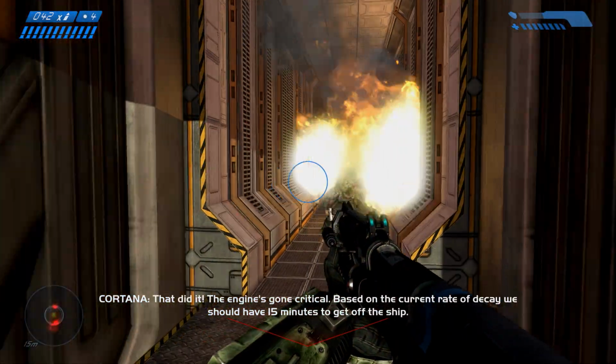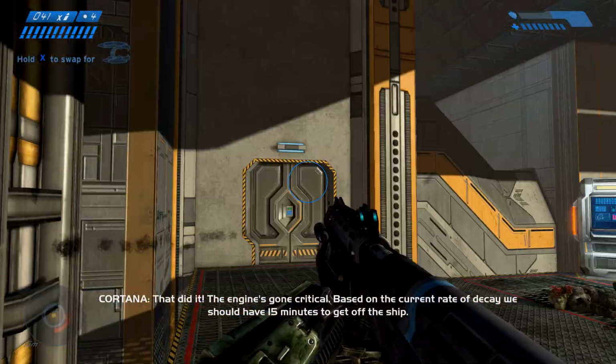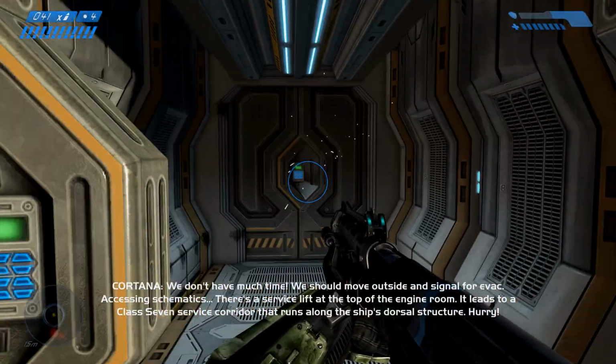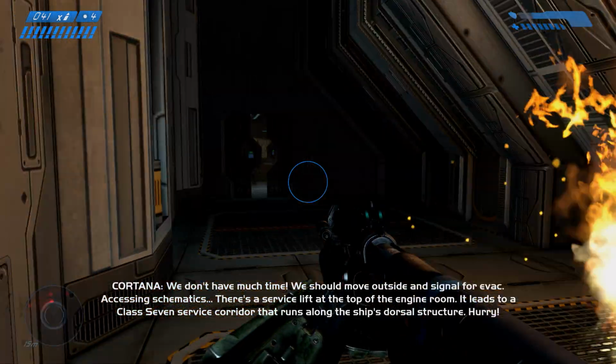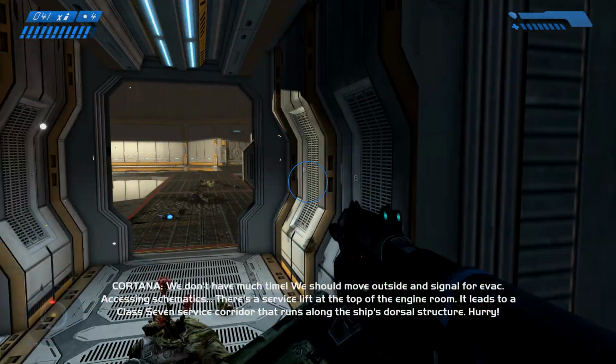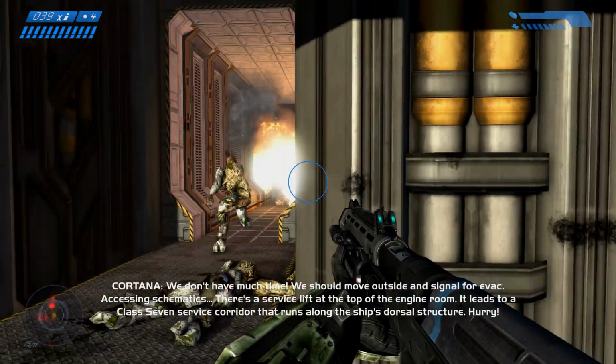That did it. The engine's gone critical. Based on the current rate of decay, we should have 15 minutes to get off the ship. We don't have much time. We should move outside and signal for evac. Accessing schematics. There's a service lift at the top of the engine. It leads to a Class 7 service corridor that runs along the ship's dorsal structure. Hurry!